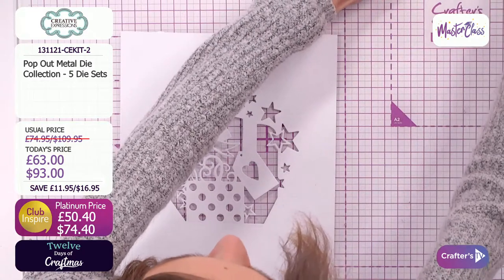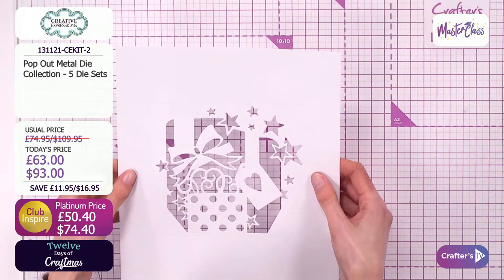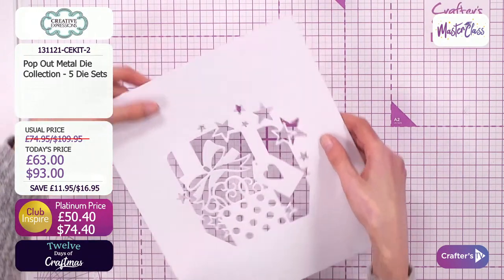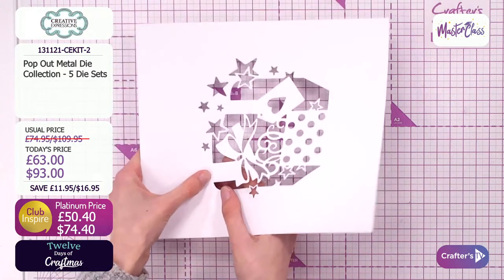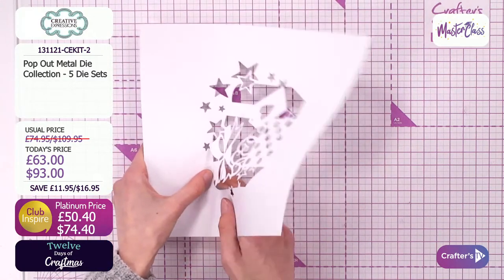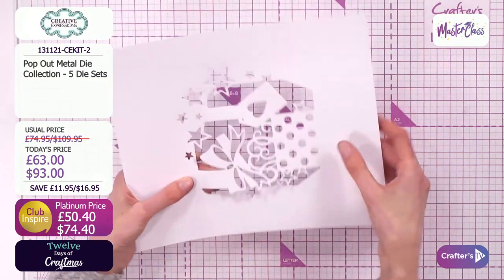I'm just going to show you how we can actually fold this. So it's really, really easy to do. Just take your time and you'll find it's quite easy. I'm going to start at the top. So I'm going to start with this score line here, and I'm going to fold this back on itself, just like so. And these sorts of pop-out cards do just take a little bit of manipulation.